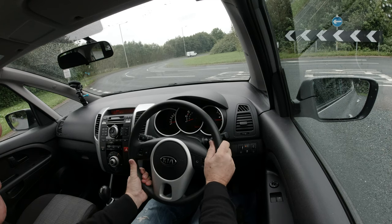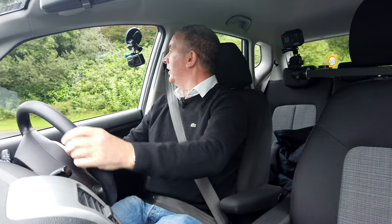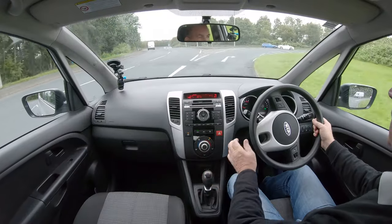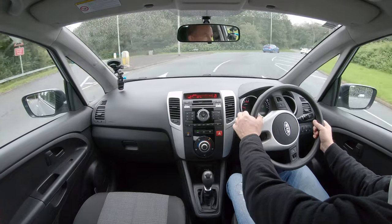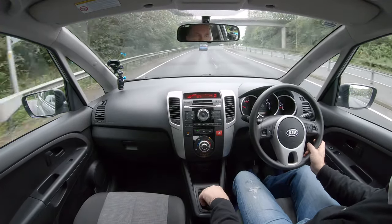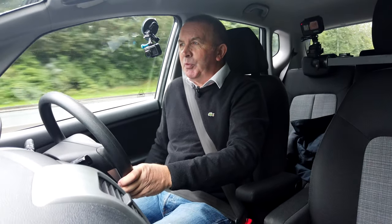We've got height and reach adjustable steering wheel. That's never been moved, I don't think. Never been moved. Set from the day they got it, and then I'm the next person to move it 7 years later. Really nice gearbox. Good road holding. Got height adjustable seat here. We can pump it up and down like so.